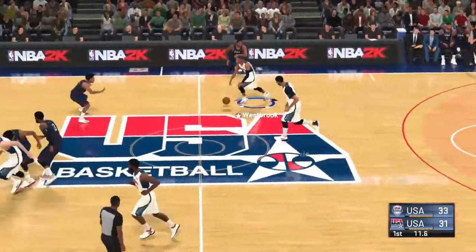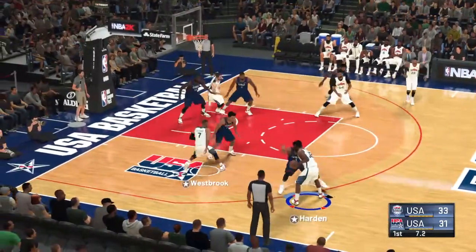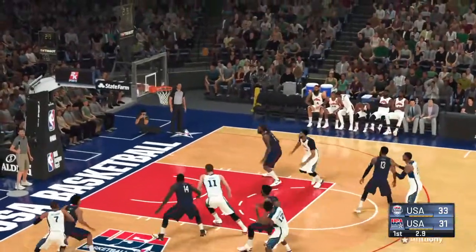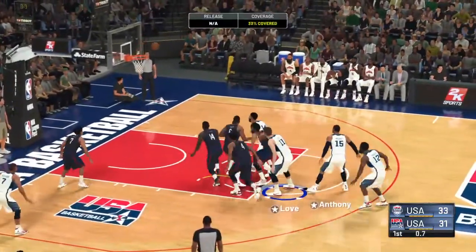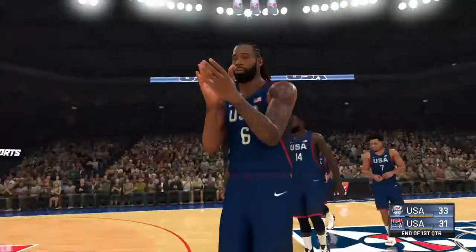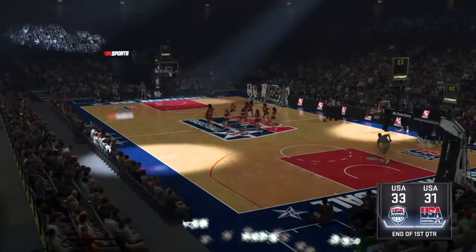And I just love the aggressiveness from George, just slicing apart the defense with that terrific ability to penetrate. Harden finds Anthony over George. The putback. That's size winning out. I mean, he needed every single inch for that one. Jimmy Butler has been on display for USA.